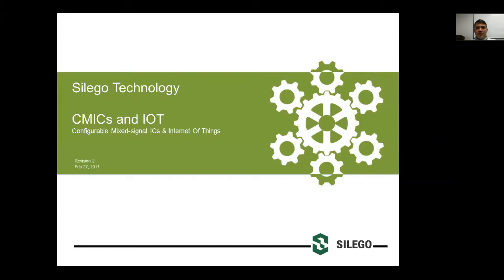We're going to go ahead and get started right away, but first, just a little bit on the agenda. The first part of the presentation, we're going to cover just IoT, what's new, what are some of the problems, and what is the IoT revolution all about. And then from there, we'll immediately pop into how does Silego play in this particular area. How do we make IoT devices better, cheaper, lower power, etc.? And then we'll discuss some of the advanced techniques that make IoT and our CMIC chips work so well together.